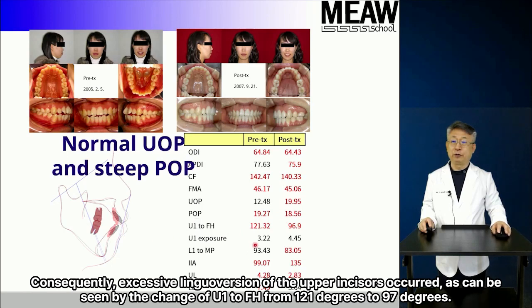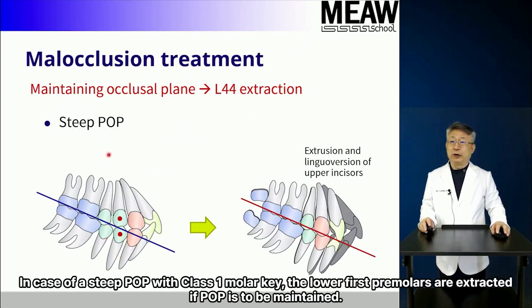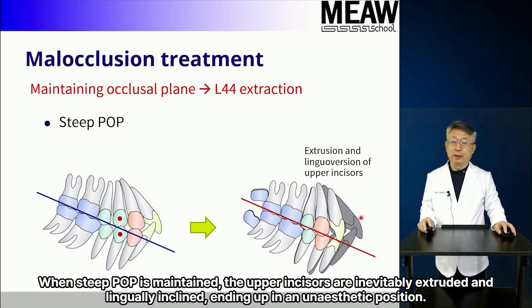Consequently, excessive linguversion of the upper incisors occurred, as can be seen by the change of YON to FH from 121 degrees to 97 degrees. In case of a steep POP with class 1 molar key, the lower first premolars are extracted if POP is to be maintained. When steep POP is maintained, the upper incisors are inevitably extruded and lingually inclined, ending up in an unaesthetic position.